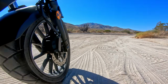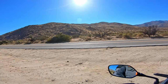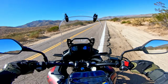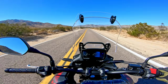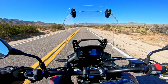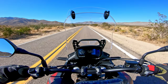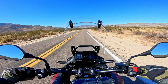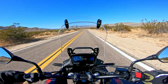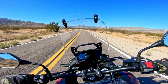I mean, yeah, it wants to knife into the sand a bit, but not as much as that Tiger 900 that I've been riding. And then when you get back here on the road, cruising at 60, 65, 70 is smooth, comfortable, and you get 60, 65 miles a gallon doing it. There's really just not a lot to complain about with this bike.